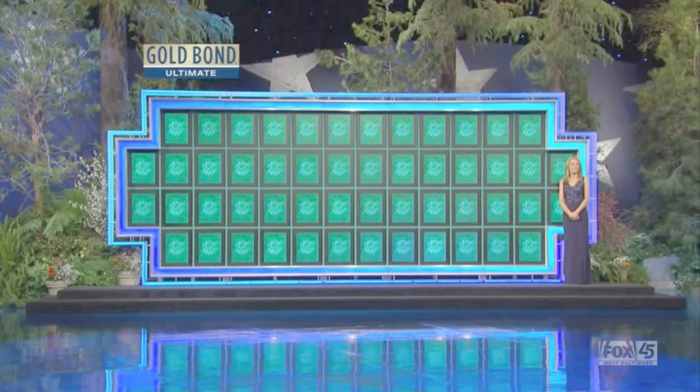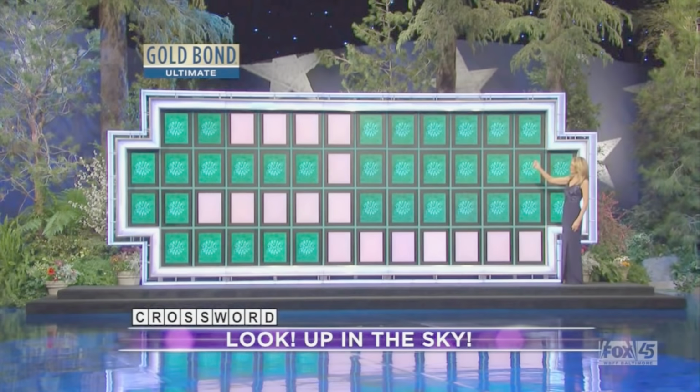We've introduced a new form of puzzle this week. It's a puzzle in the form of a crossword. And when we do that, we give you a crossword clue. And the clue for this one is, look, up in the sky. Edgar, you'll start. All right, come on in.